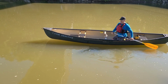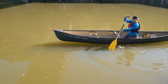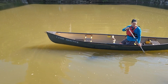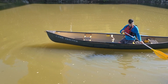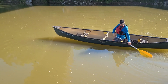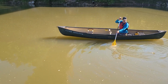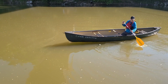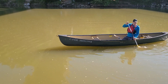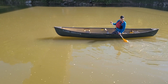So what you have to do to keep it going in a straight line is a bit of a pry stroke. Now, a pry stroke is exactly what it implies. It's prying away from the canoe, either like that, or you can turn your paddle over like that, and it pushes the canoe away from the side that you're paddling on. And that's very effective. You can do it right beside you, and I can move the canoe almost directly sideways. Do a sculling pry like that.